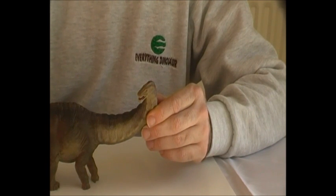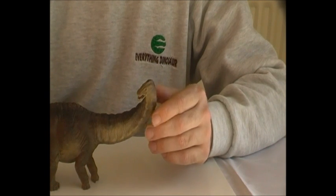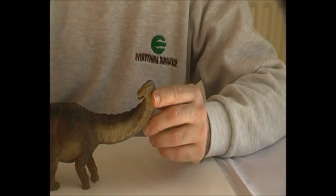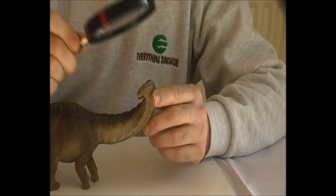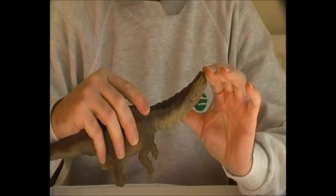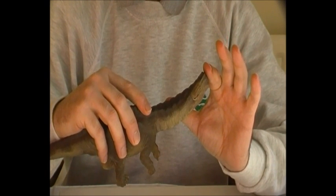When compared to the rest of this dinosaur's body, the head is extremely small. The tiny nostrils are positioned on the top of the skull, again reflecting what most paleontologists believe. They are present on the model, but such is the fine detail on this replica that they are best viewed using a magnifying glass.